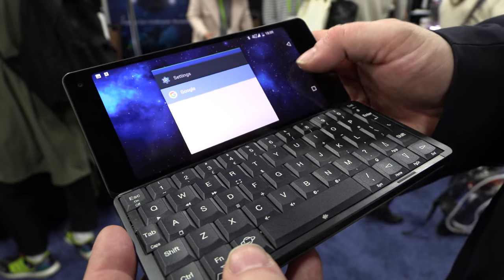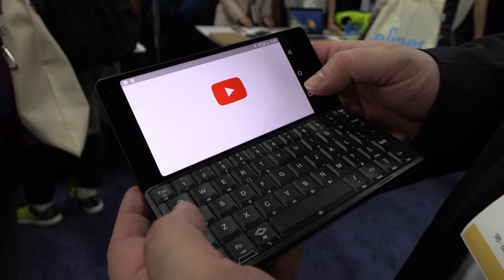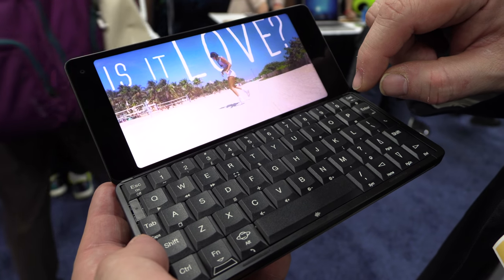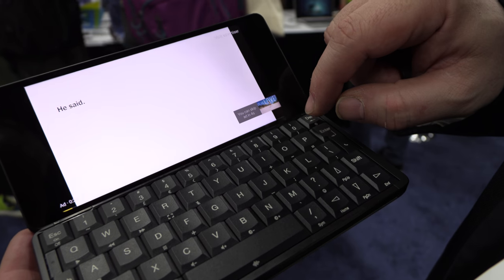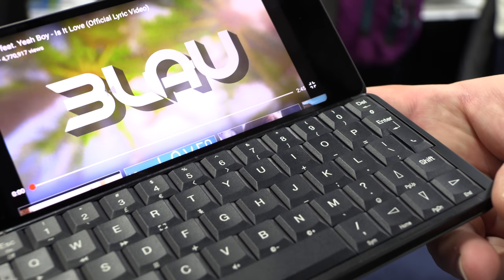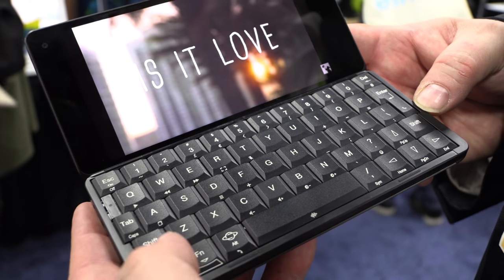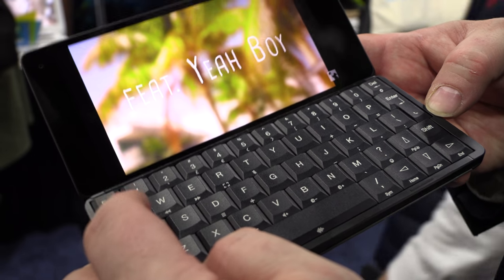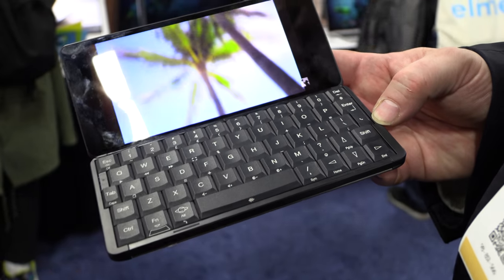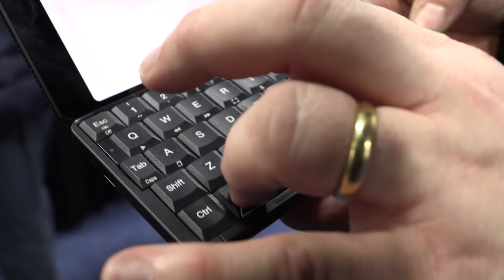If we go into, let's say, playing a video, we'll go to YouTube and put on a video. This is going over 4G at the moment. Yeah, it's a busy conference. So here we'll put the sound on, and then let's say we want to stop the video, so we'll do stop, and then we can continue. There's rewind, fast forward. Yeah, you can go. This is full screen. No, that's screenshot.